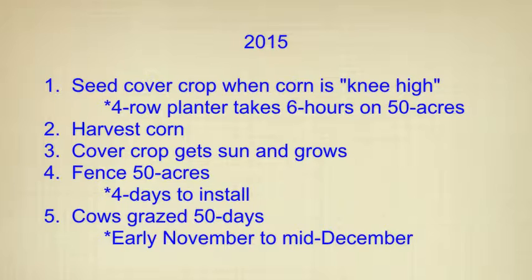We interseeded a blend of cover crop seed into the corn as it was about knee-high, and this was in June, back in 2015. And had some rain afterwards. That spreader there only covered 4 rows, so it took me about 4, maybe 6 hours even to seed this 50 acres. I have a better setup now that I'm going to be using next time.